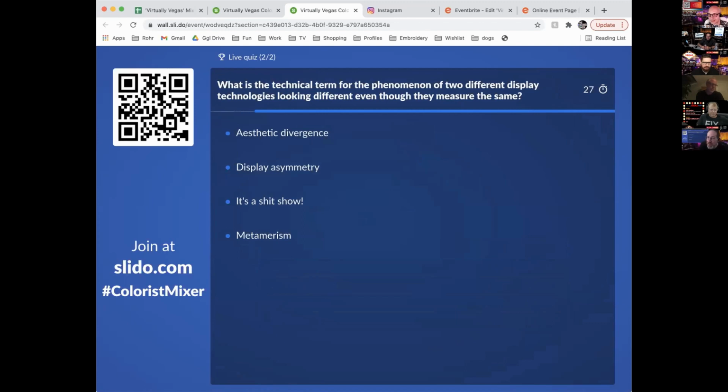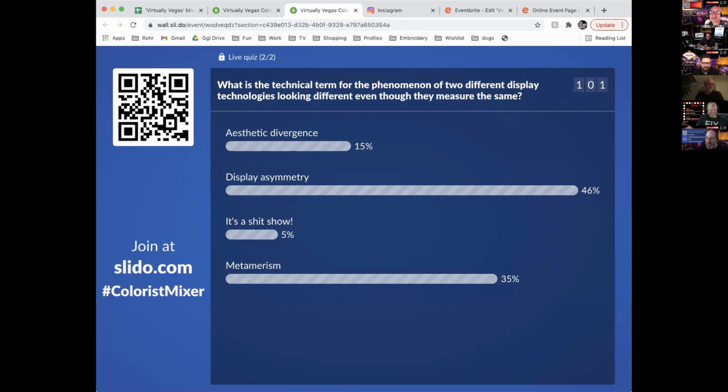What is a technical term for the phenomenon of 2 different display technologies looking different, even though they measure the same? And of course, the answer is it's a shit show. Who wrote that question, Tyler? How did you come up with that, buddy? My favorite topic. It's a shit show. These poor guys end up at a place and they do the calibrations and they're like, why doesn't everything perfectly match? Oh, 5% voted for that. I quite like that. That's what I'd call it.